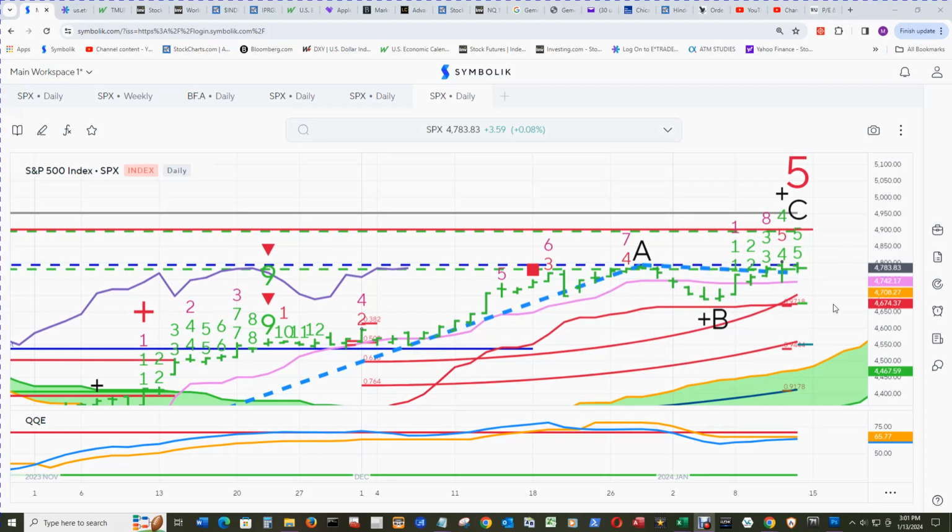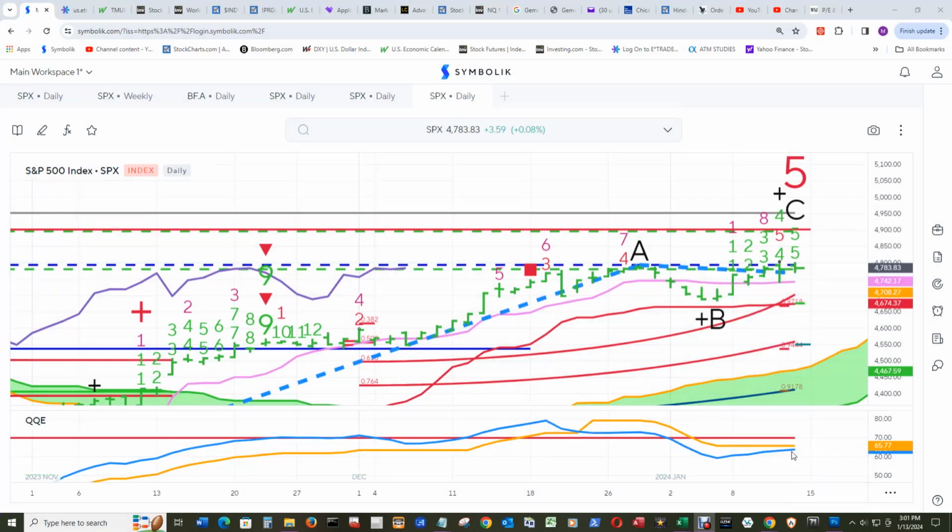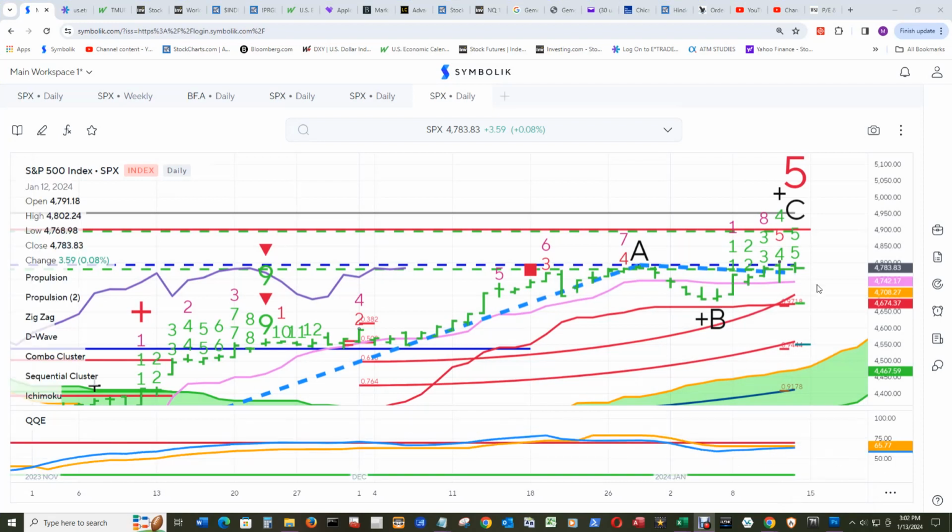And the arc level 0.618 is really taking a hook up, kind of drastic there. It's at 4703.05 for support underneath that conversion line there. And the QQE fast wants to get back above that slow QQE. It's on a trajectory to do so.